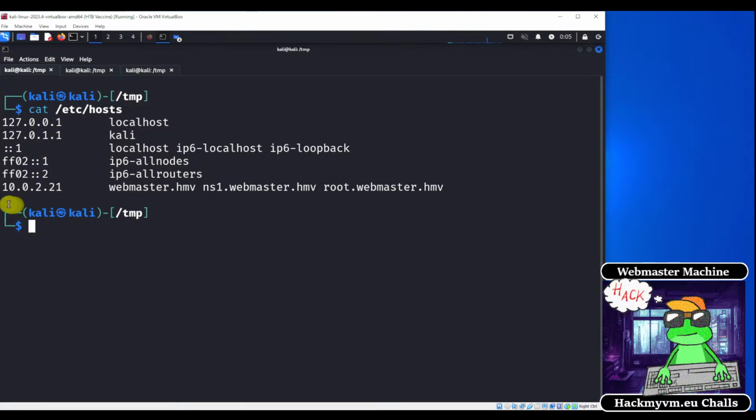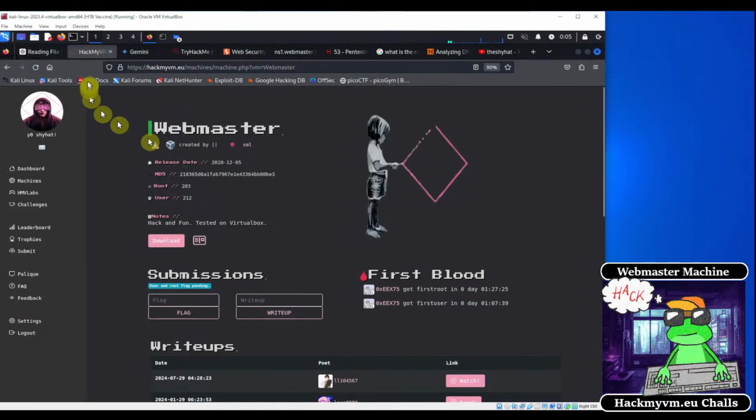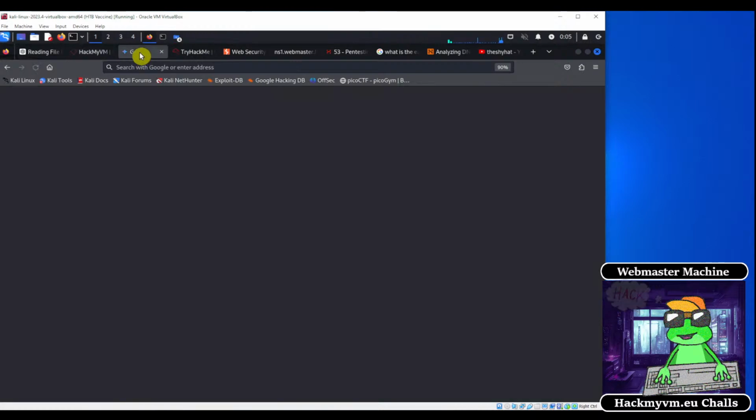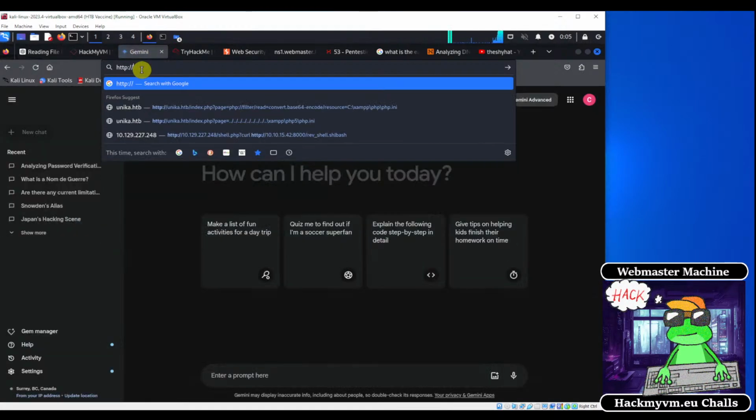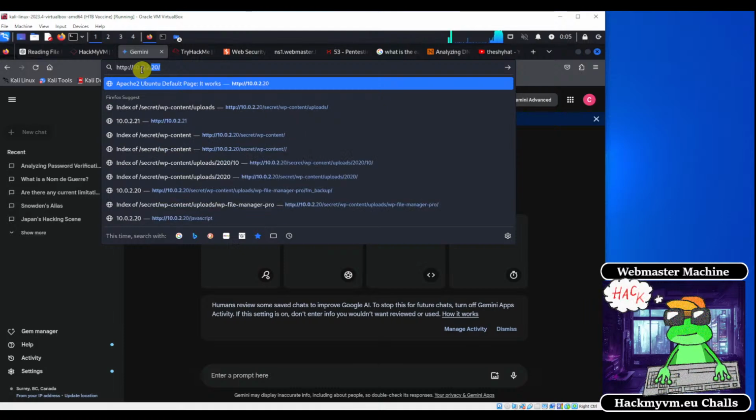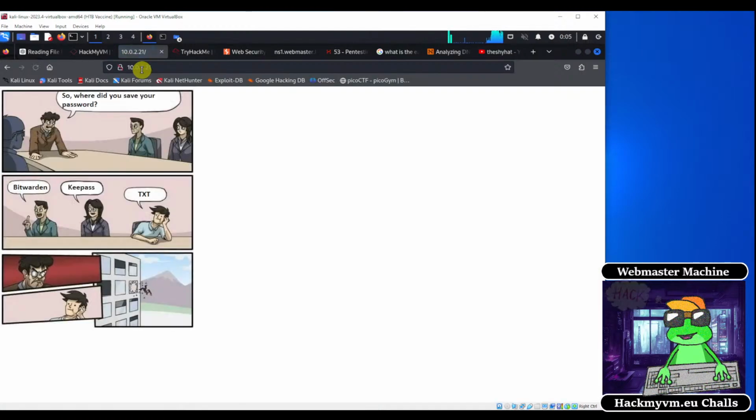So this is the IP address that we have for this machine, and let's access this real quick. HTTP 10.0.2.21. So it says, where did you save your password? And the employees all say Bitwarden, KeePass, and TXT. And then the boss gets mad and throws the guy out the window.